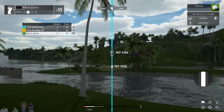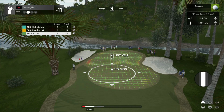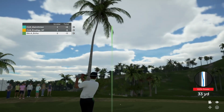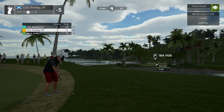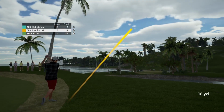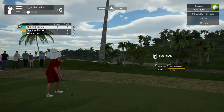And here's our second shot on the 17th. Yes, he does. We have the right club here. Five iron on display for this one. Oh. And he's in the kitty there. 50 or so to the pin.